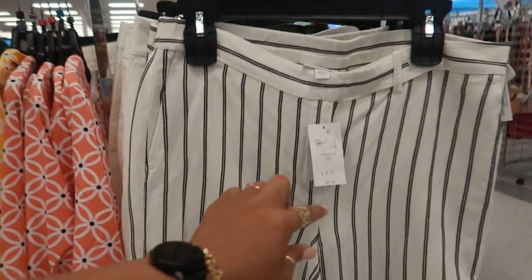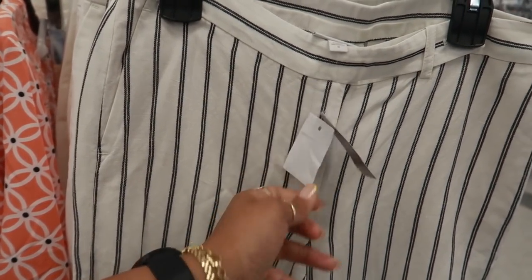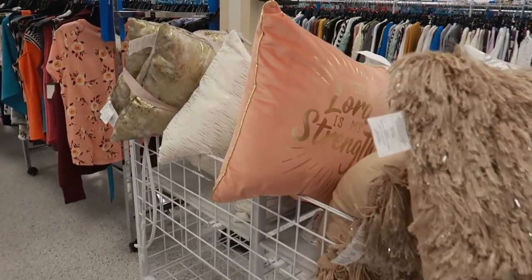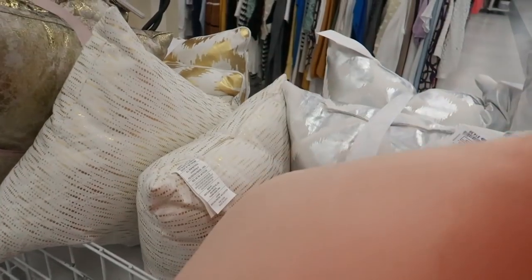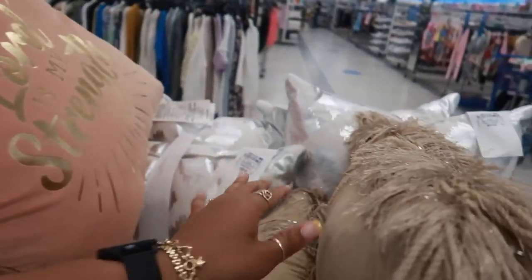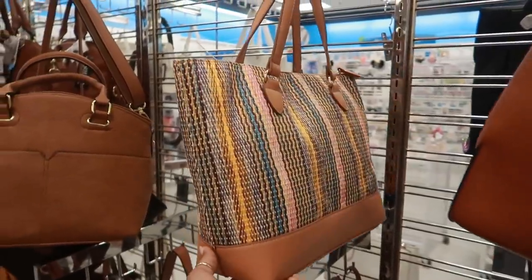J. Jill retail for $89. Then it got marked down to $49. And here they're selling them for $10. The Lord is my strength. I like that. Lots of pretty pillows with some gold accent in it, or gold foiling on them. Silver. $27.99 for Anne Klein.